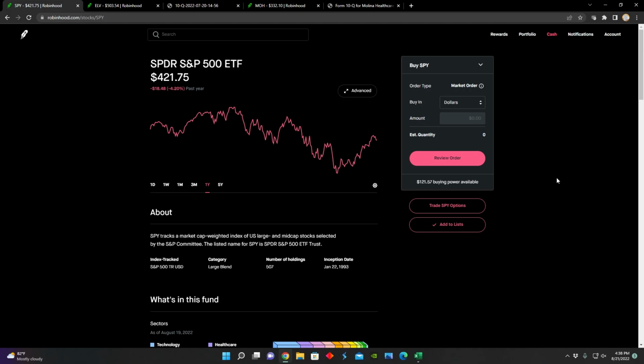So I'm just going to review each of these companies and then compare them against each other using a competitive industry analysis. And then lastly, I'm going to figure out if they present a good buying opportunity from a value investing perspective.